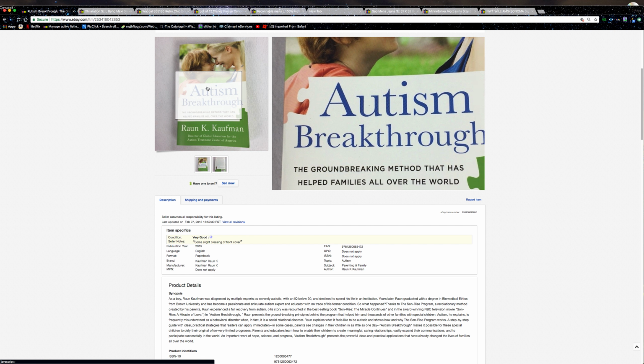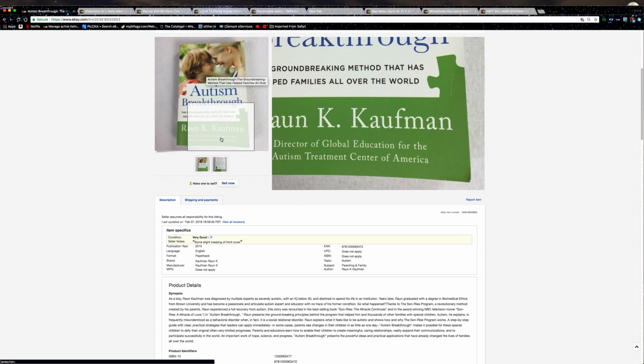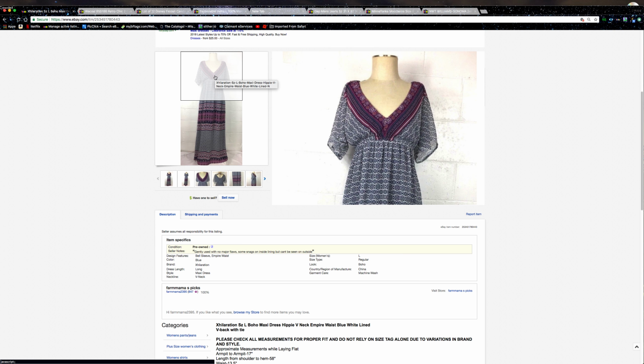This was my own book that I read, Autism Breakthrough. I was going through all my books and getting rid of stuff, and it sold for $7.19 plus shipping. This was also in my own closet. Sell your own stuff, you guys. It's the best way to start. You don't have to pay anything or put anything into your business.